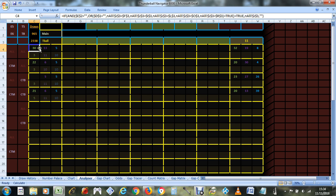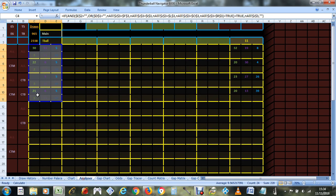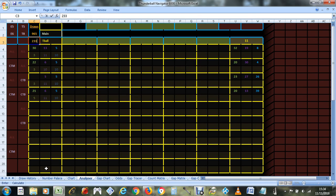So this is my analysis of the full draw history at the moment. So these are the numbers that are most outstanding, and if we just look at the Thunderball numbers, then you can see that Thunderball number 11 is most overdue for its frequency, although Thunderball number 10 is most overdue for its frequency when just looking at the current trend machines, which are 5 and 6.